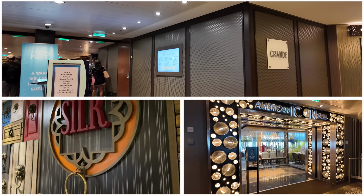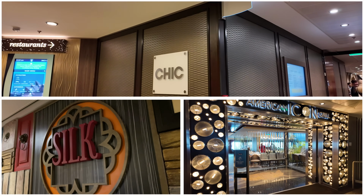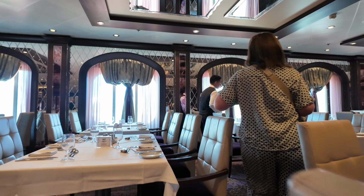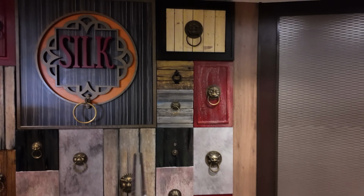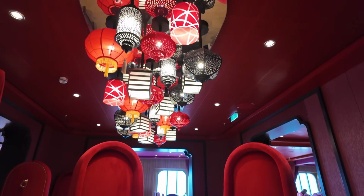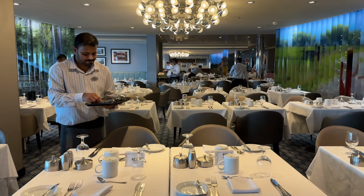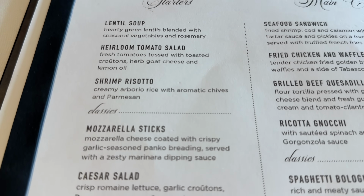Ovation of the Seas has not one, not two, but 4 main dining rooms called Grand, Chic, Silk and American Icon Grill. Whether you're an early eater or a night owl, or you're just plain indecisive, there's a dining option for you. If you're set on dining early or late, you'll be heading to the Grand or Chic. But if you're more of a let's see how I feel later kind of diner, opt for My Time Dining, which uses Silk and the American Icon Grill. Flexibility is the name of the game with these two, so there's no need to commit to a strict dinner schedule, you can suit yourself. The menus are the same across the board in all 4 restaurants and they change daily to keep things fresh.